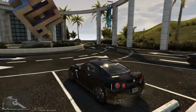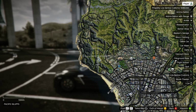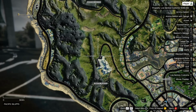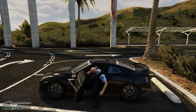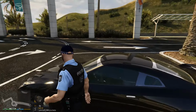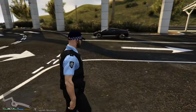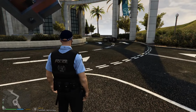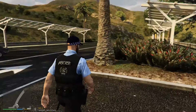So I figured we'll go for somewhere a little bit different. We'll go for the Kortz Centre. It's a bit secluded, so car thieves might want to target tourists coming up here and things like that. And it's also a bit further away from the cops, so more of a chance that they can get away. And as we can see, there's all sorts of high-performance cars driving in and out of this place, so it's not that unrealistic for them to be here.